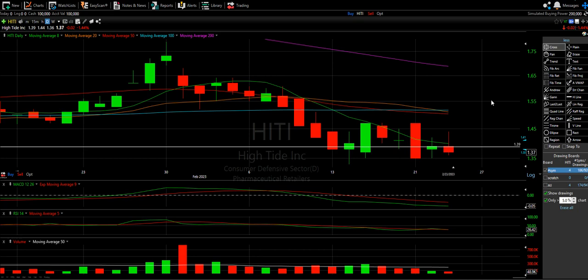So, hey, if you disagree with anything, throw it in the comments. But we've now looked at 4 weed stocks, and all 4 do look really bad. All 4 are under all the moving averages, and all 4 look bad on the daily and the weekly. So trade safely in this sector, for sure.